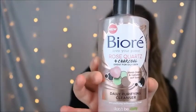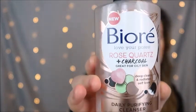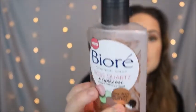So this one's actually fairly new. I use this to wash my face after I've taken off my makeup. This is the Biore Love Your Pores Rose Quartz and Charcoal. It's great for oily skin. It deep cleans and radiates self-love. Daily purifying cleanser. And it has their little logo called Don't Be Dirty on it. I like it with the rose quartz and the charcoal because I feel like sometimes with my skin I get a lot of blackheads, so I really need that deep pore cleaning. This is what that looks like, and it comes with a little pump just like that.